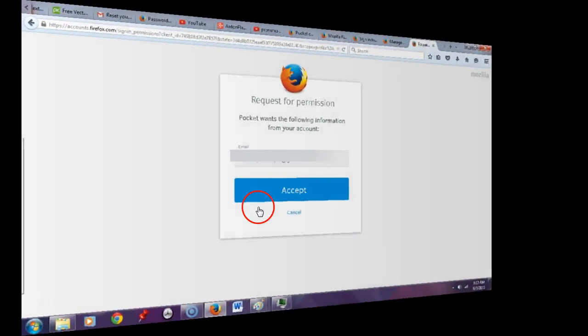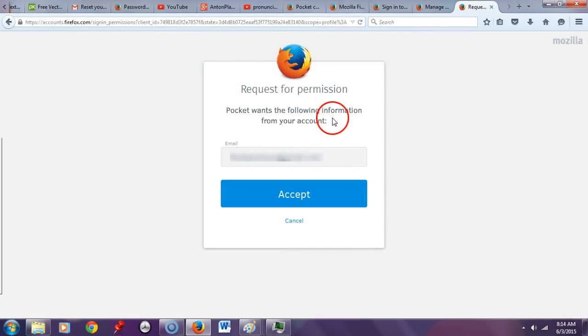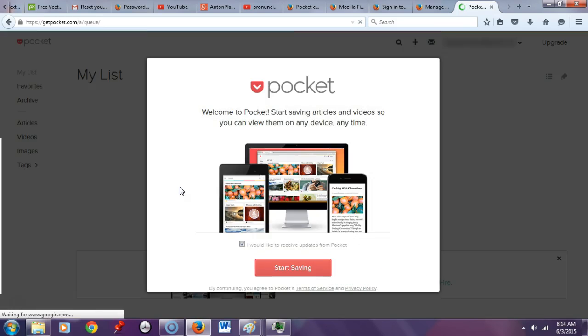Here we go. It says Pocket wants the following information from your account. You're going to press accept, so they want to accept your email. So here we go. We're in Pocket. Welcome to Pocket. Start saving articles and videos so you can view them on any device anytime. This really looks pretty cool. I utilize tools like Pearltrees and Pinterest to do my curation, and I also share it socially. But this particular one, Pocket, seems like it's going to be more of a personal type of thing. Since it's part of your desktop, laptop, or maybe even your mobile devices, I guess they do have mobile here. You can see it has a tablet and a mobile device here.